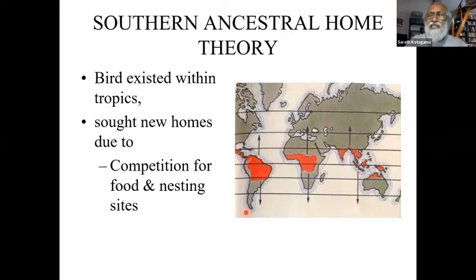Unfortunately, this new home gets cold and cannot live, so they come back. So that is also the new theory, called the southern ancestry. The birds evolved here, numbers increased, they sought new houses and went up or down, but unfortunately the temperature comes down and it becomes very cold up there, and then therefore they were forced to come back, or they were looking to get back to a cozy tropics.